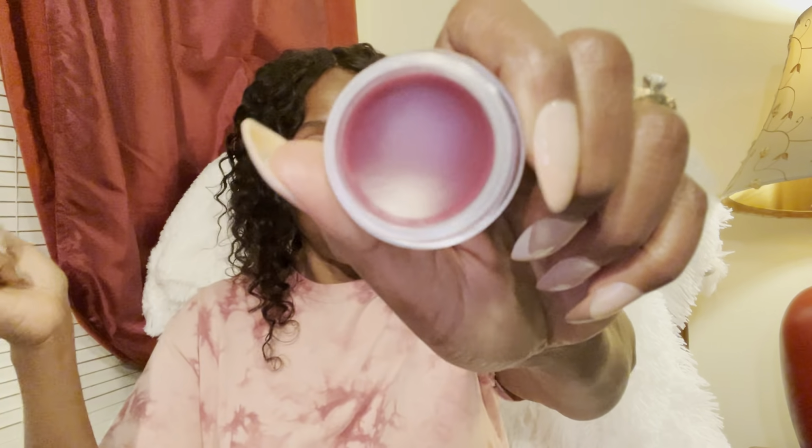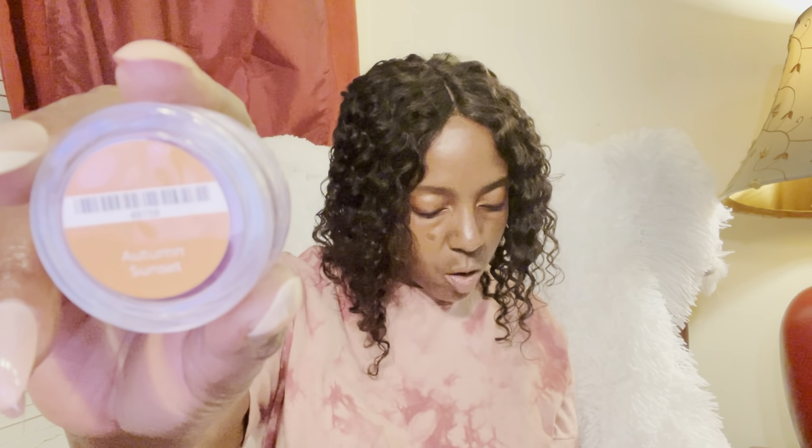Next we have autumn sunset. There's gonna be a whole lot of autumn in this. You can tell by the color of this one. Spicy. This one is a whole lot of spice. The notes are, it says apples, pumpkins, fall leaves, and spices. It's a top 10 fragrance. So if you're about the spice life, this is one that you would really enjoy. This is not my cup of tea at all, but once again, I am not into spice like that.